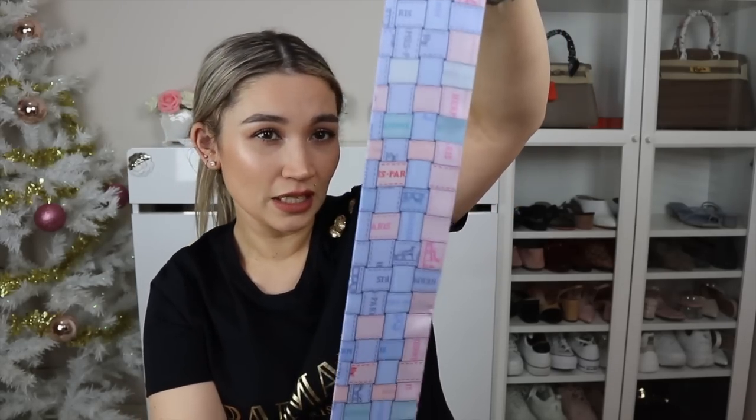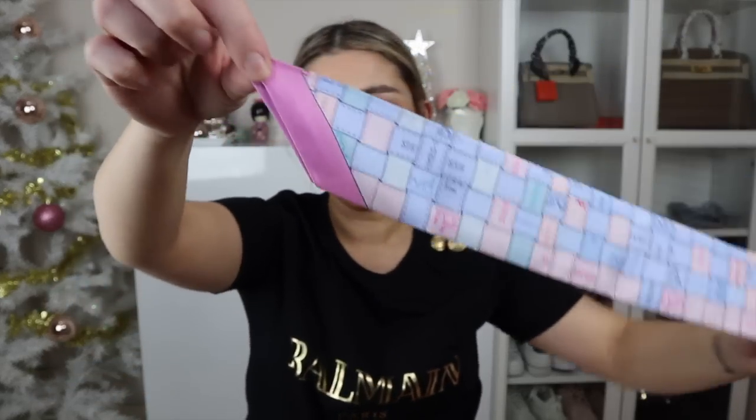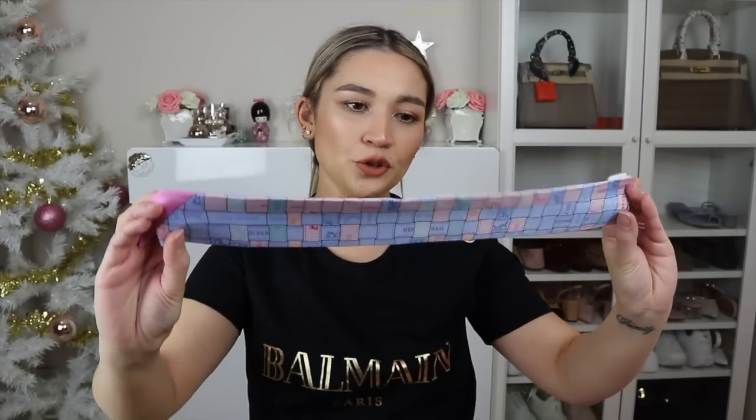Essentially, it's the Hermes ribbon interwoven, like that kind of print, and then the ribbon is of different colors, and on the end it's got pink, which I thought was really cute as well. It's a nice little touch. So it's blue, pale pink, and that pop of pink at the end. This will go really well with my Kelly bag for sure.